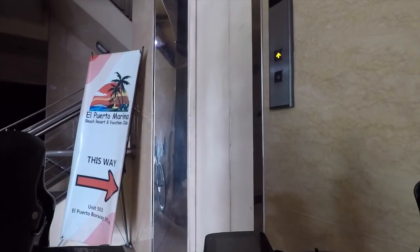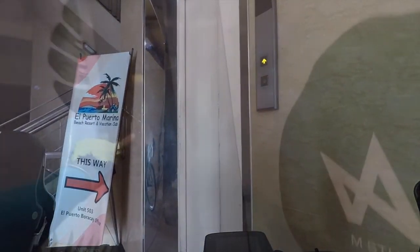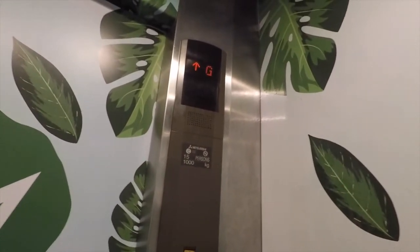So there is bike parking at the ground floor, then upstairs there is also some. M Studio Cafe is located on the third floor.